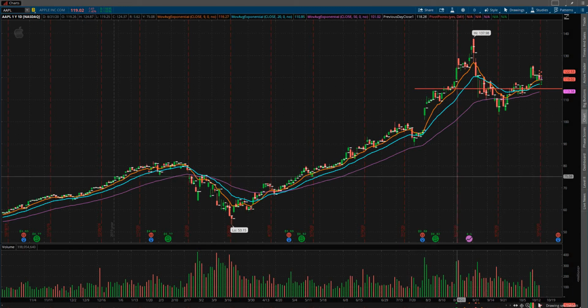I'm going to start off by talking about the trades from this past week, and then I'll jump into the trade that I'm currently in for next week.